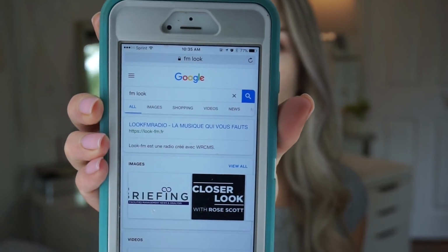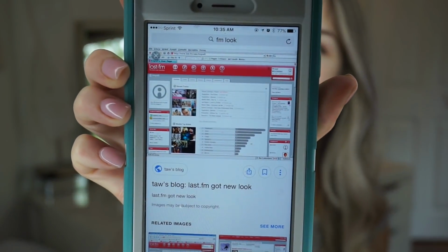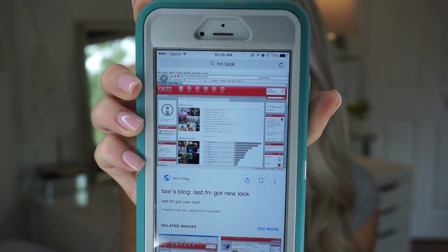So I just typed in FM look into Google right here. So I'm just gonna click on images. The first image that we see is this red one right here. It's a website called last.fm. And it's just red and gray, just red and gray. That's the only colors, red, gray, and white. Those are the only colors that I have to work with today.